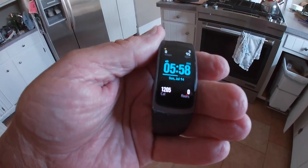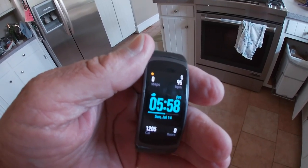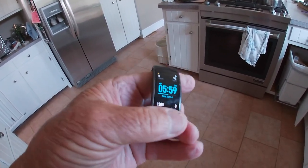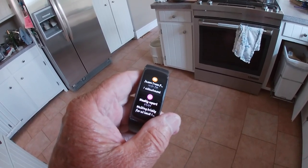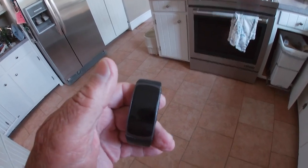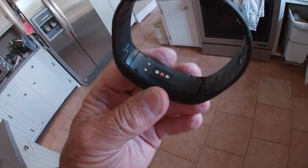558. 557 on the microwave. 1205, whatever that means. At 95, zero steps. Got another button over here. Weekly report, walking briskly for at least, and so on and so forth. I have to get back to you on that. Now I got to figure out how to charge it. Apparently it works good. It's waterproof.